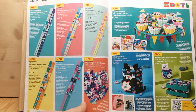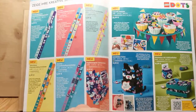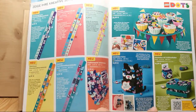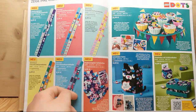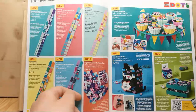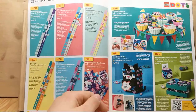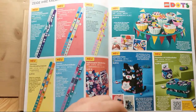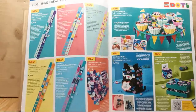Not gonna happen, Lego. Okay, and then we have a cupcake party set, and we have a secret box cat and a secret box with keys. Oh, wow. I honestly don't know what they are trying to do here. This one maybe, you can store whatever in there, like notes or a key, may be useful, but way too expensive.